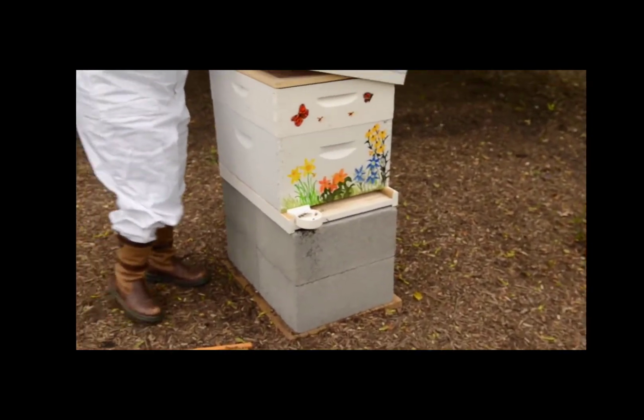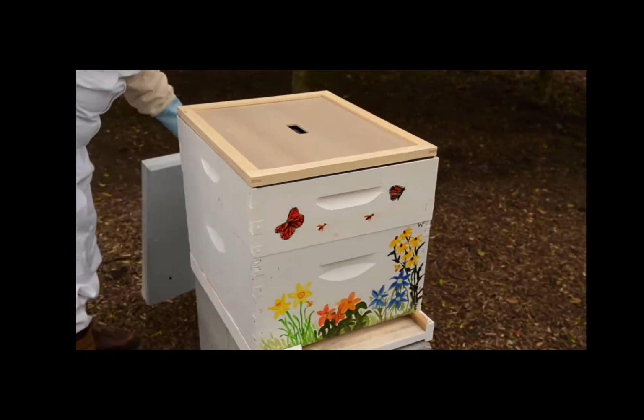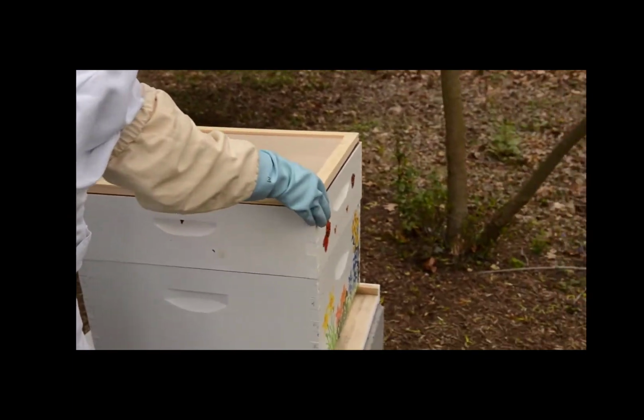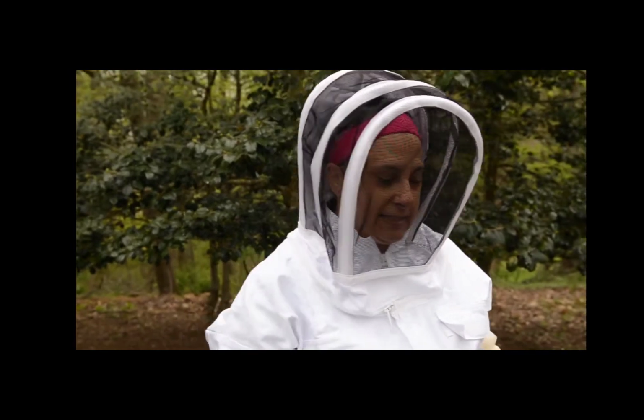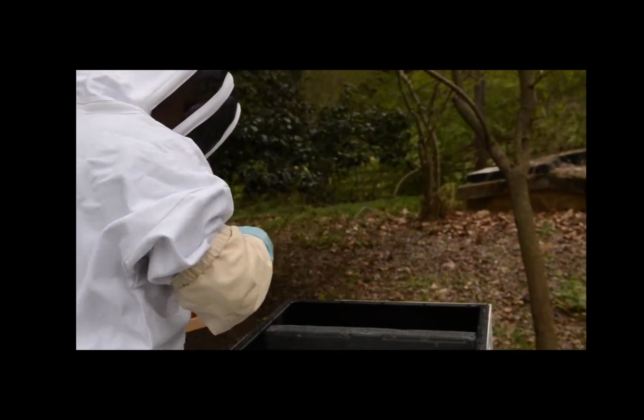So apparently when a bee dies, the other bees don't know that it's dead until it starts releasing a smell, a chemical. And, oh good, there's no dead ones in here.